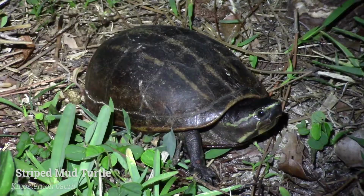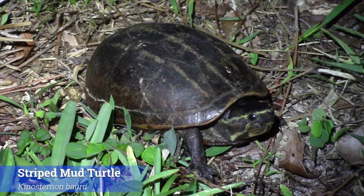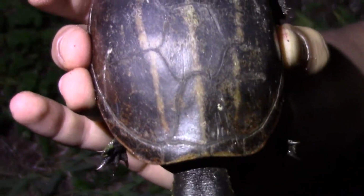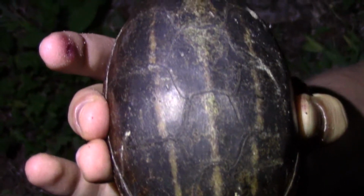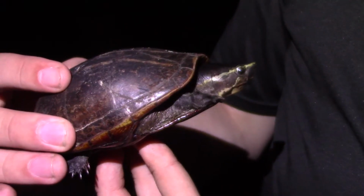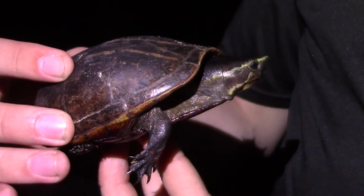This is the striped mud turtle, sometimes called the three-striped mud turtle, because if you take a look at his carapace there, can you see those three lines? Yep. That is absolutely characteristic of this species and makes them easily identifiable. As soon as I spotted this guy in the pond, I knew exactly what I was looking at, and I was ecstatic because this is the first one we have ever caught.